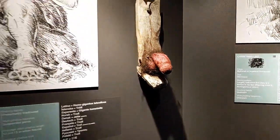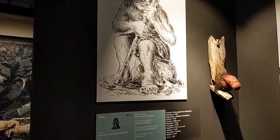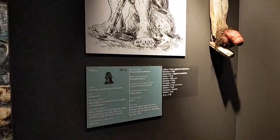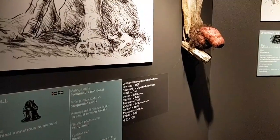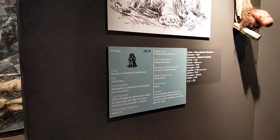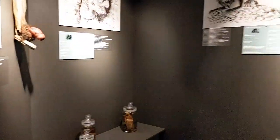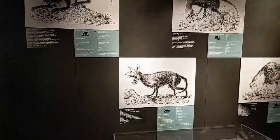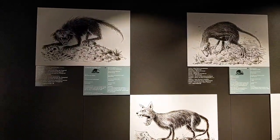And then we have a troll. I would think that they would have a bigger one, right? Catherine is saying, like, famous artist. I haven't seen it, but here in the museum. But I think it's a good idea for.